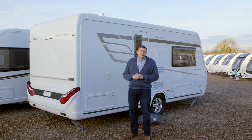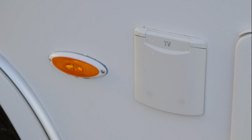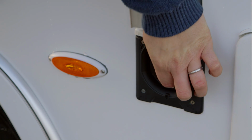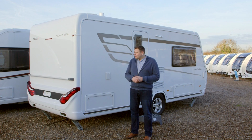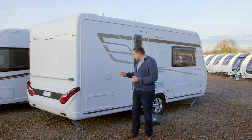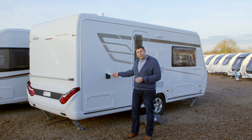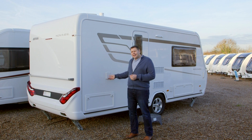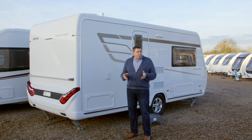There's every Alko goodie you could want. Not one, but two external lockers here. There's an external socket with aerial point for your TV, should you want one in the awning. And there's a gas barbecue point as well. I'm not wildly keen on the fact that the hookup point is mounted really high up and in the awning side. And of course, the door is on the wrong side for the UK, which will put off a number of British buyers.